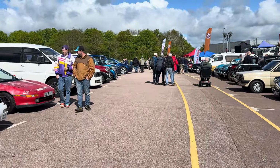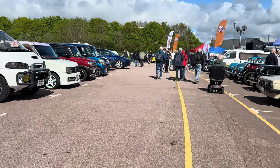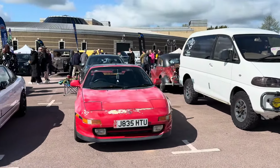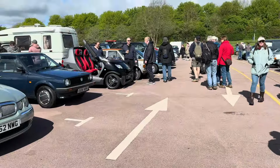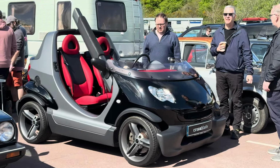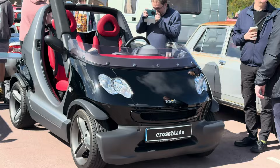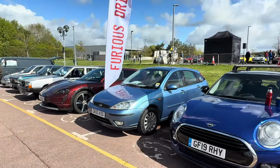That's the lovely thing about Rustival, which I've noticed so far as a first timer. A lot of these cars remind you of cars that used to be around when you were kids. Ooh, a Smart Crossblade. If only Smarts were as cool as that ordinarily. Furious driving.